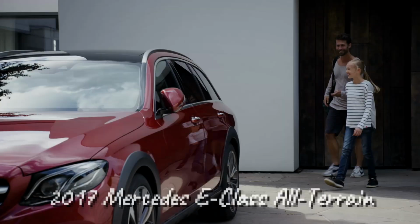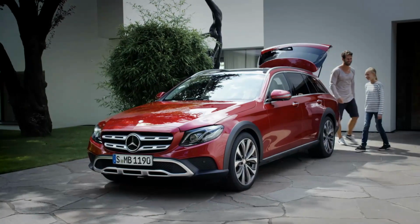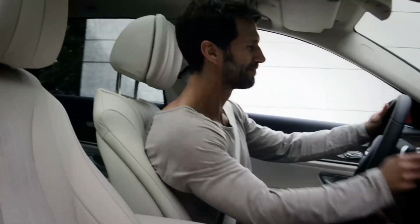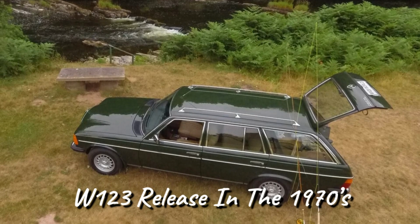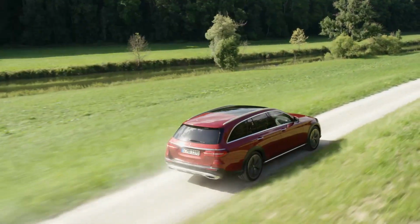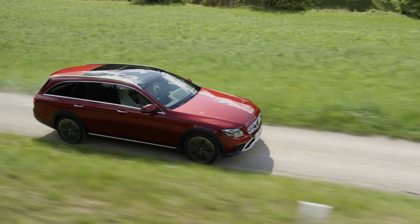Today we are discussing the 2017 Mercedes E-Class All-Terrain. This luxurious E-Class estate was modified for customers who wanted a roomy estate with extra off-road capability. The Mercedes E-Class estate has been a super seller for Mercedes, especially since the W123 release in the 1970s. The W123 estate is now one of the world's only estate cars that is fast becoming a valuable classic car.